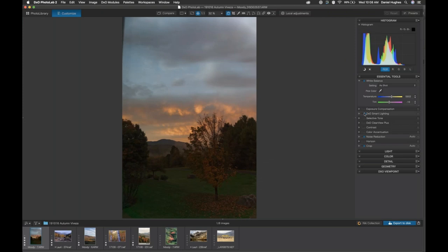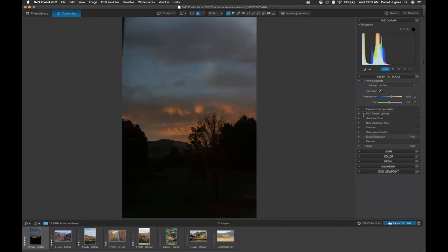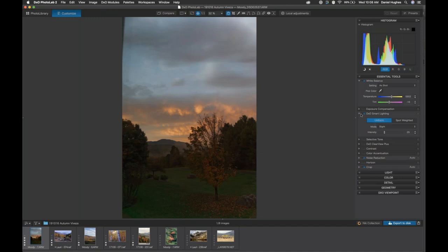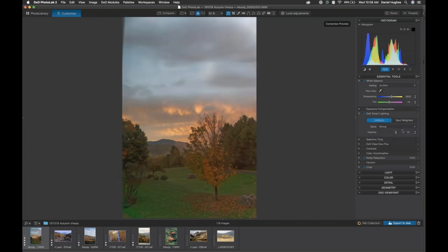All I did was check that thing on, and it went from a very underexposed representation of this scene to an image that has some texture and detail. We can take that even further by clicking into the expand collapse box, just clicking on the little triangle.